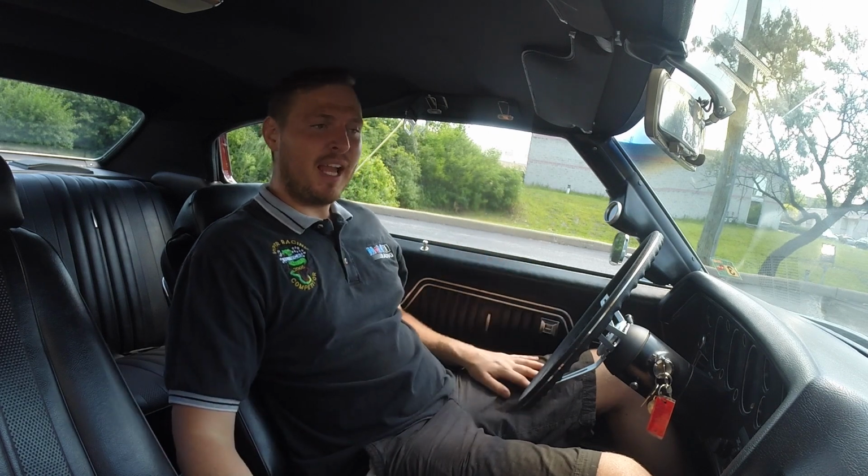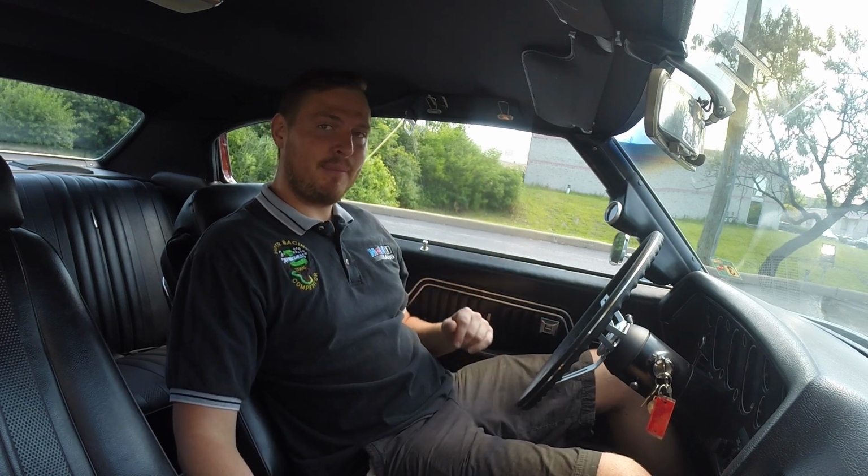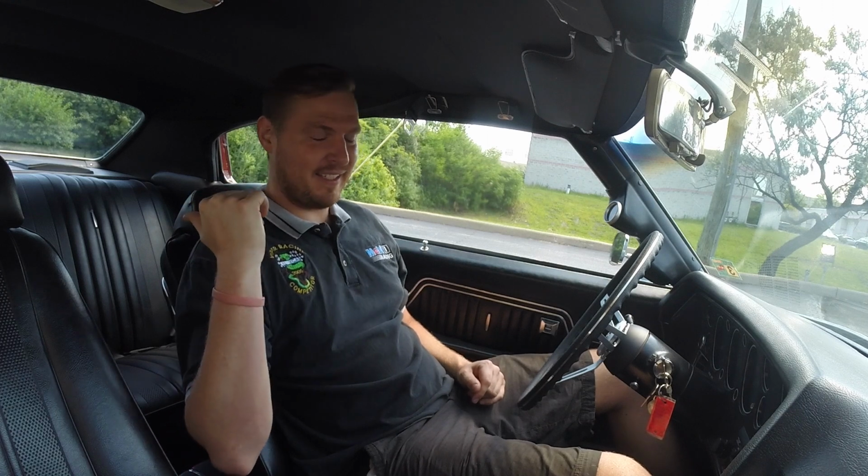Starting from power disc brakes, power steering, power seat, power windows, power door locks, power trunk release. There's not an option it really doesn't have on it. And it also has the air conditioning from the factory. So this is an absolutely beautiful car. I do have a nice build sheet for the car on my website that I was able to find on the gas tank of the car.